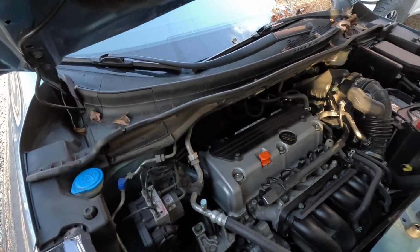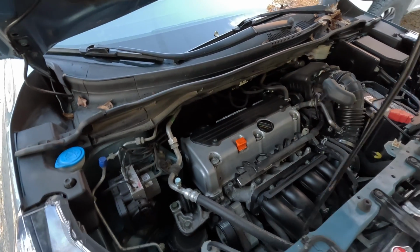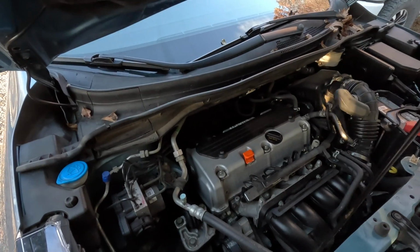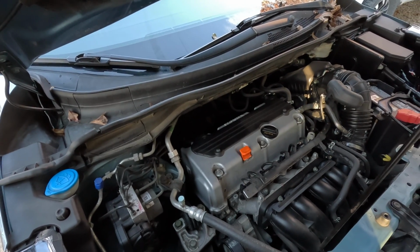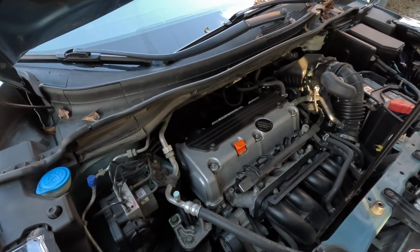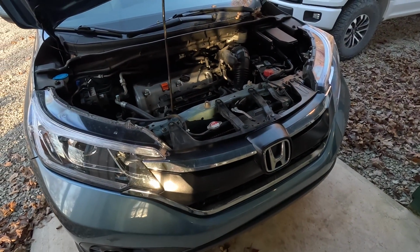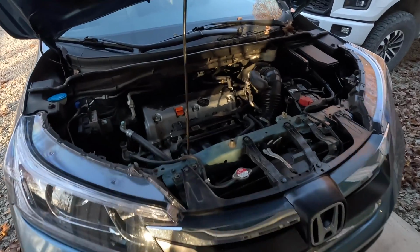Okay? So I'm going to start this car, and let me give you a little piece of information. This car has a brand new VTC actuator in it. It's 75 degrees and warm. The car's been sitting for 24 hours, but it's warm outside.